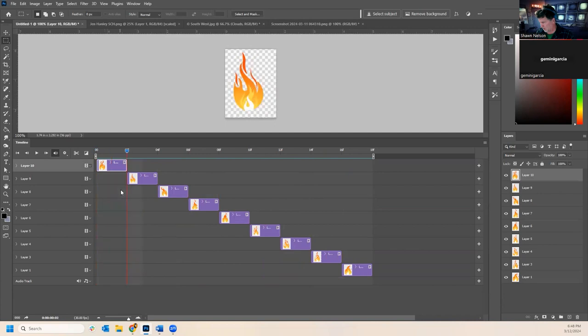In the world of animation, so we have 1, 2, 3, 4, 5, 6, 7, 8, 9. So we have 18 frames here. So just under half a second, a little less than, a little more than half a second. But you can see how it looks like fire burning.